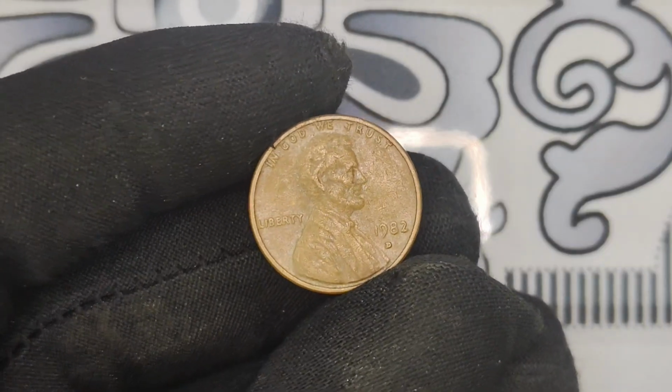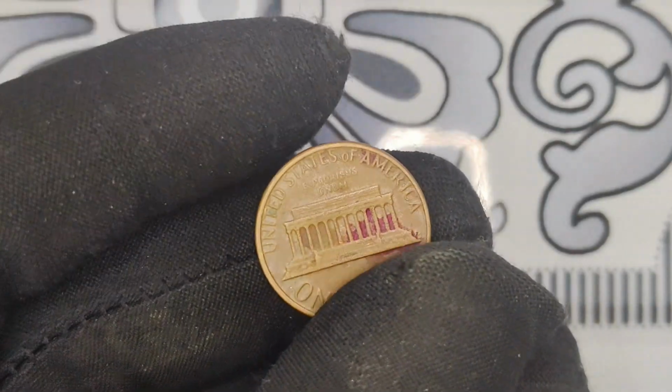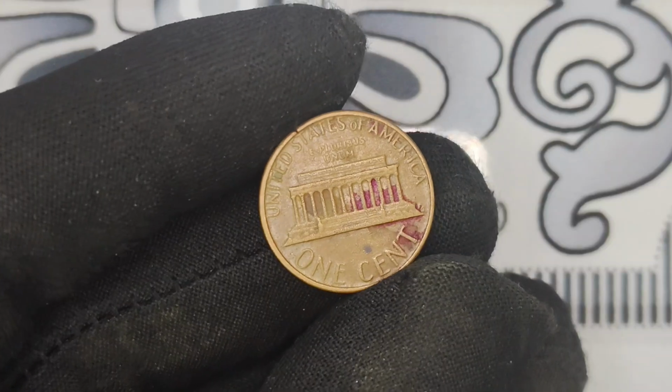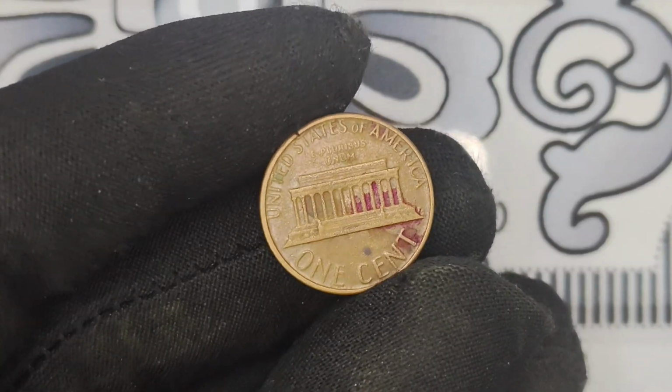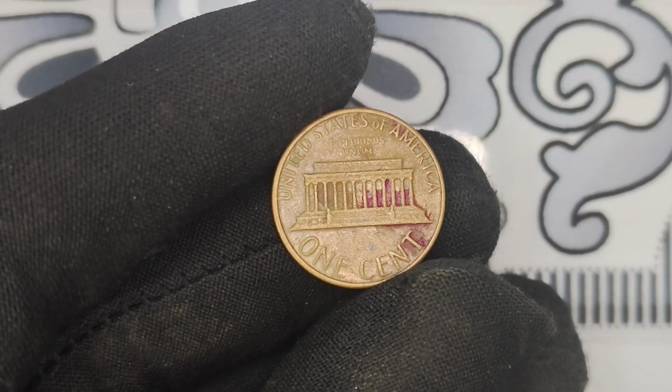We're talking about the 1982 mint mark Lincoln penny, a coin that has captivated collectors and enthusiasts alike and is now making headlines with a market value of up to $1.1 million. Now, what makes this coin so incredibly valuable? To understand, we need to start with a little history.